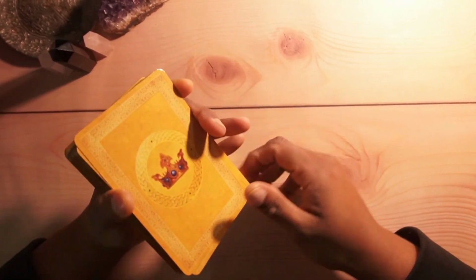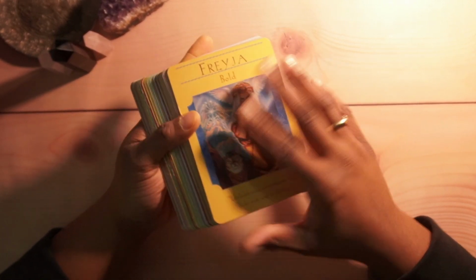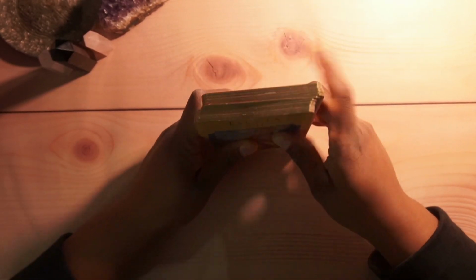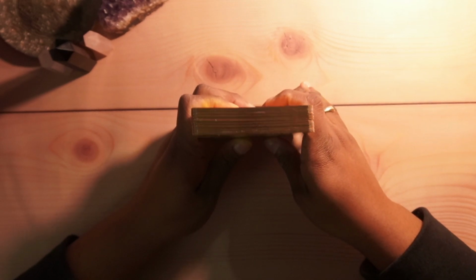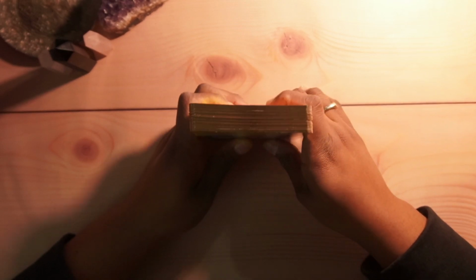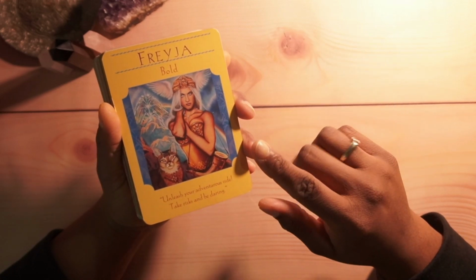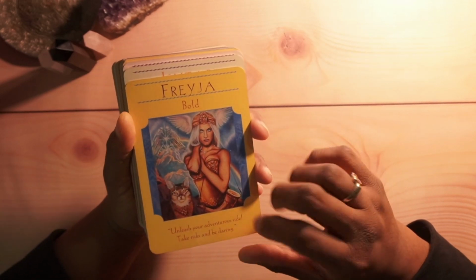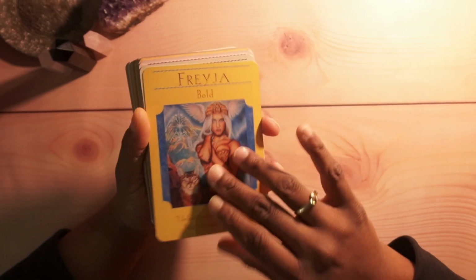I really do like them. The backs are nice. It's a yellow color. And I do like them. I need to reconnect with these again. I connected to them instantly. They read really well. But it's just been in the back of my closet for a while. Back of my bookshelf. But I do like this deck.